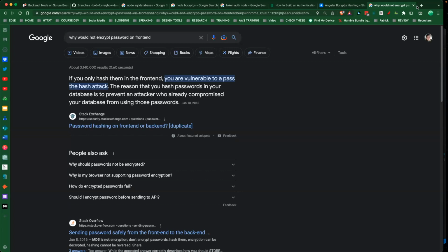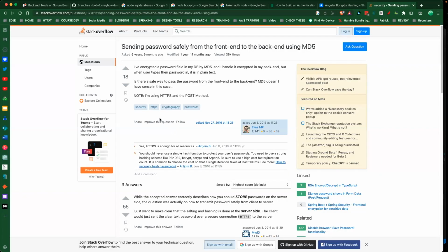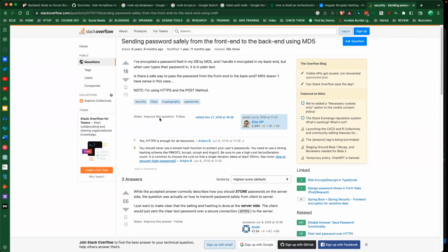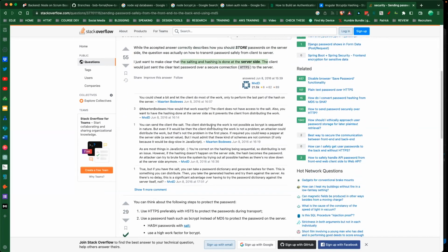Okay, so an eavesdropper does not know what the client and server are sending to each other. Well, yeah, but I want to see this one. How do I safely send it from the front end to the backend? Okay. So you're right. It does say TLS.